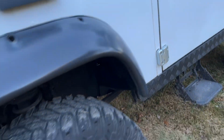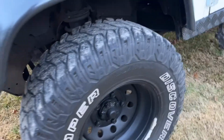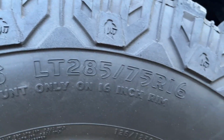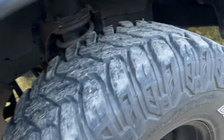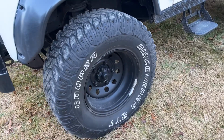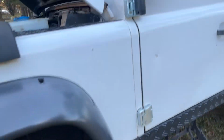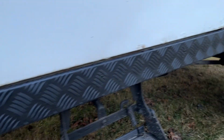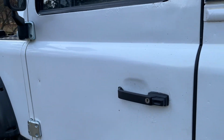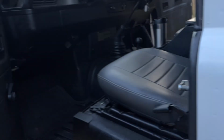Oversized wheel arches and definitely a set of oversized tires. These are Cooper Discoverer STTs. The size is 285/75 R16. Nice big wide tire, deep dish rims, and they do not rub actually, which is pretty amazing. Nice set of galvanized hinges and checker plate on the bottom sill as well. Now there is a tiny bit of corrosion on the door bottoms, and a little bit here. So the doors are not perfect, but they're in pretty decent shape.